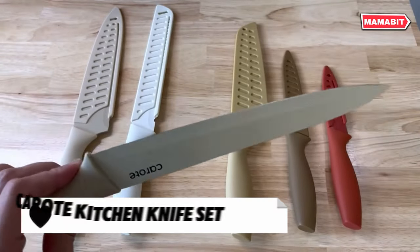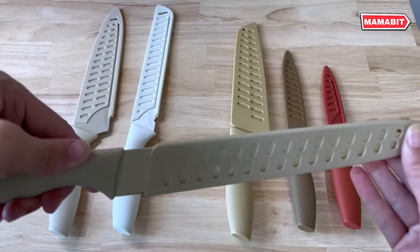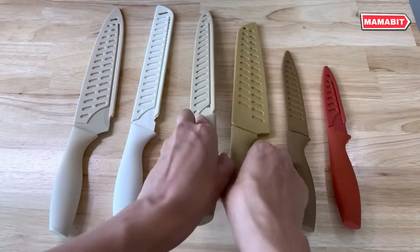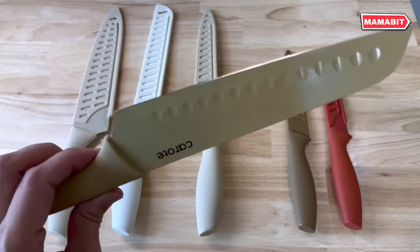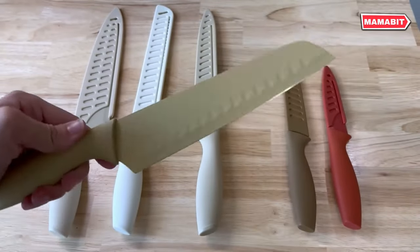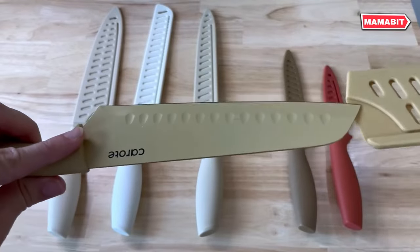Elevate your culinary experience with the Carotte Kitchen Knife Set. Razor-sharp stainless steel blades bring efficiency to your daily food prep. Enjoy lasting performance with the multicolored ceramic coating. It resists chips, stains, and corrosion, ensuring food safety with every slice.